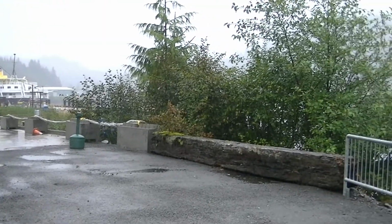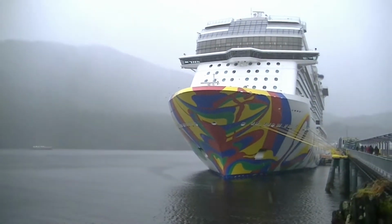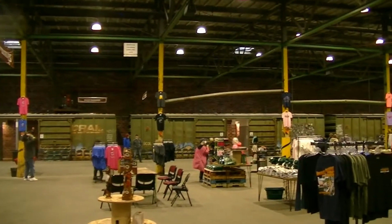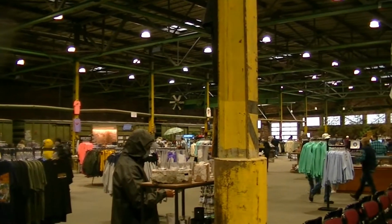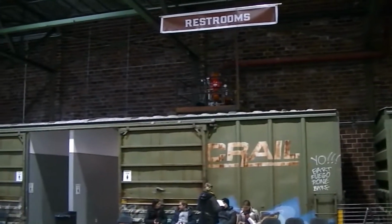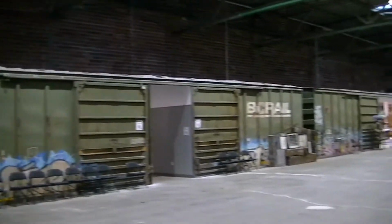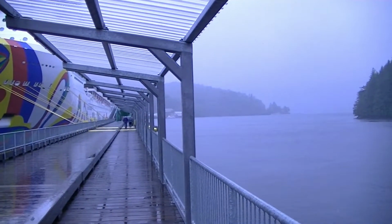So I've come ashore here at the landing area in Ketchikan in the rain. See the ship here and the walkway. Inside the terminal building here. This is kind of cool the way they take these boxcars and they've actually turned this into restrooms and shops. So the boat actually worked itself up a channel past Ketchikan to a dead end here.